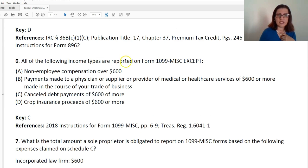All of the following income types are reported on Form 1099 miscellaneous except C. So this would be canceled debt payments of $600 or more. Canceled debt is not reported on a Form 1099 miscellaneous, it's reported on a 1099-C. Okay, that's where it's reported. I'm going to show it to you.